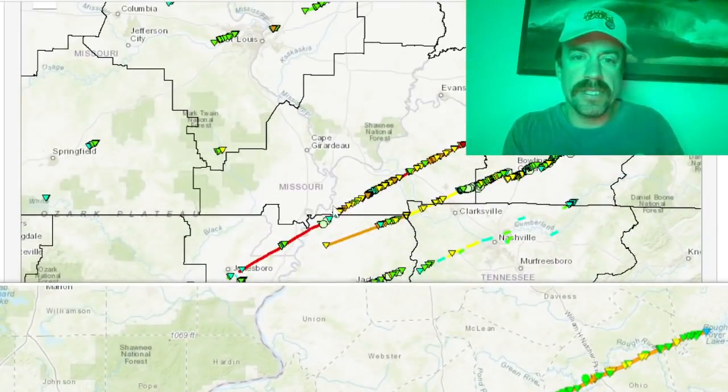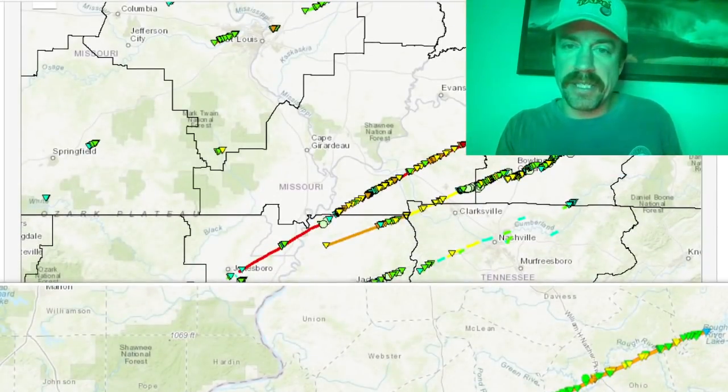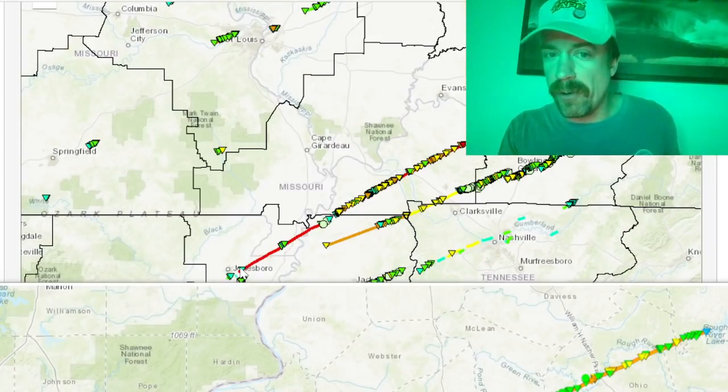So this is the whole entire path. This is what was being considered as a potential record-breaking tornado with a path of longer than 219 miles. You had this first EF4 that touched down to the east of Jonesboro, went through Monette, went through Leechville, then went just to the south of Hayti, then crossed the river off to the northeast.